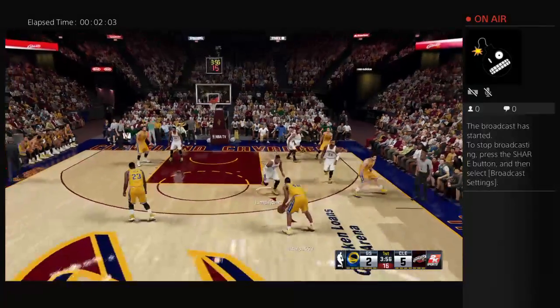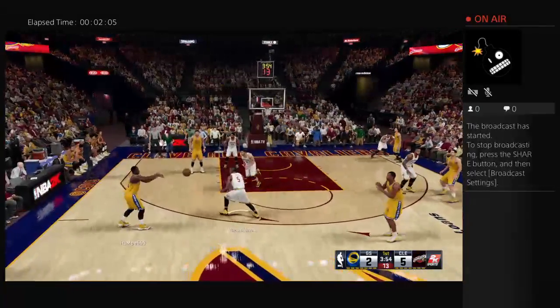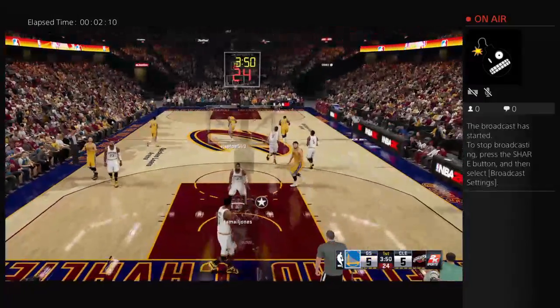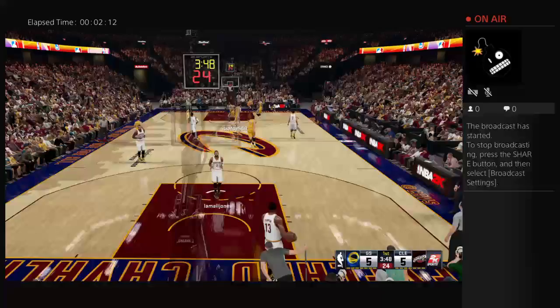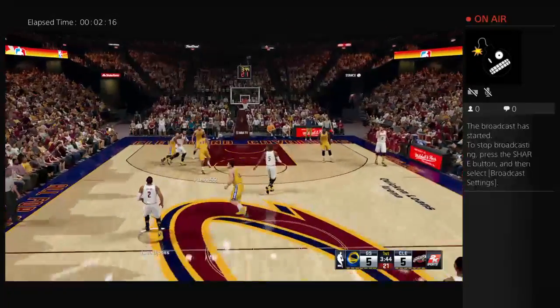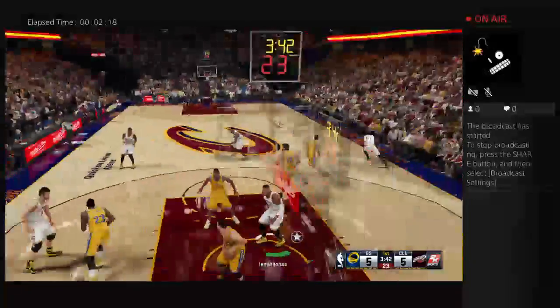The feed to Barnes. Pass to Green. Fires for three. And Harrison Barnes hits from deep. Barnes has got himself going with the triple, his first basket of the game. Cavaliers have gone 2 for 3 here to start out the game.